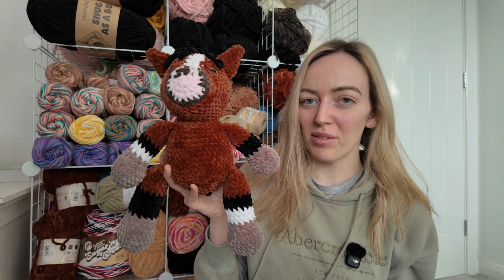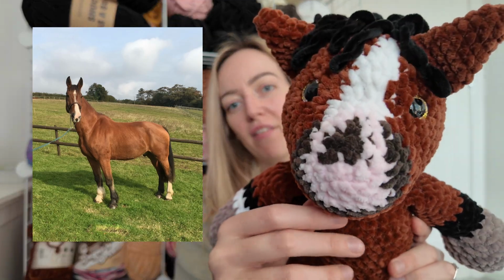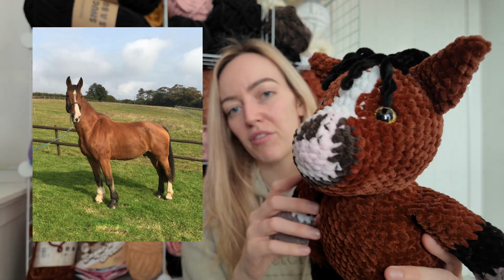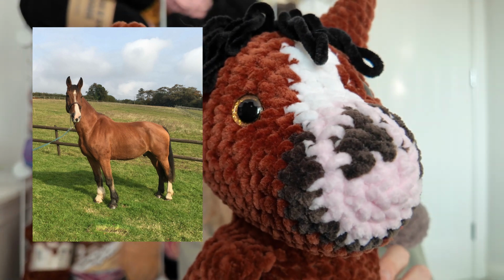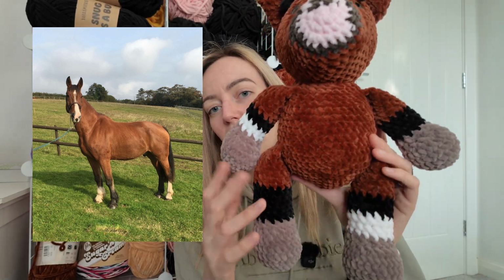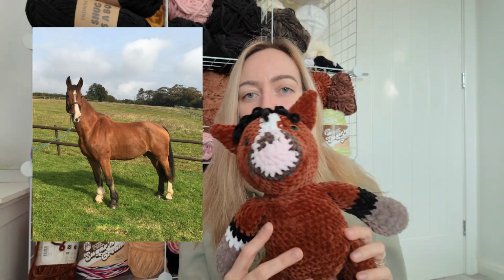Basically, I had a request from a customer whose horse had very sadly passed away and she wanted more than one of these making. So this is one based on a photo she showed me, so I will put the photo here so you can see. So I've tried really hard to get like the detailing right around the nose and the blaze up the front of the face. I went for the very pretty gold glitter eyes and then tried hard again to make sure I've got the markings on the front and the back legs just right. I've got lovely glossy black mane and tail.